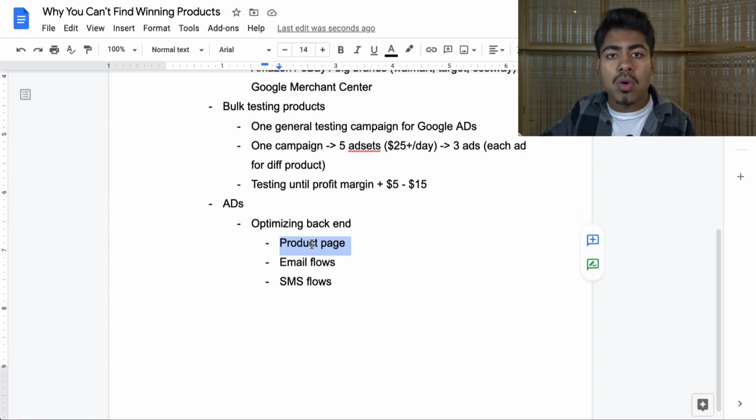First, focus on your product page. Without having a good product page, you're just not able to get the profits that you want. The product page needs to be in order. Everything needs to look very professional. You should not have trust badges. You should not have unnecessary timers and so forth. If you want more info on that, just check out a few of my videos on how to set up your product pages. But in addition, you want to set up the email flows, the SMS flows, and basically everything in the back end that you need to set up.